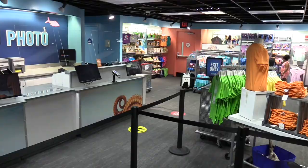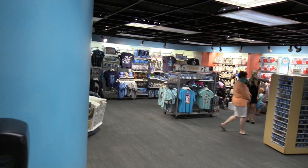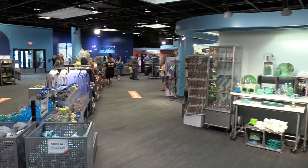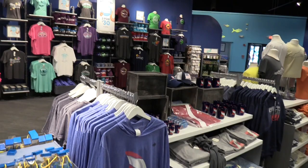Over to the water below. Says you made it. There you go. All right, then we exit into the gift shop where I got my hat when I first got here. Another standard zoo or aquarium gift shop. Lots of shirts and hats and lots of other smaller toys. This place is popular with school groups, church groups, and summer camps, if there are summer camps this year anyway.